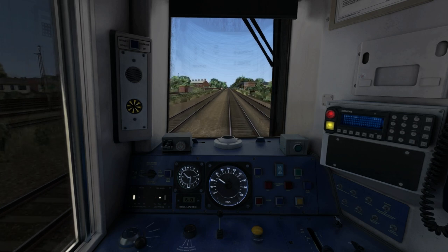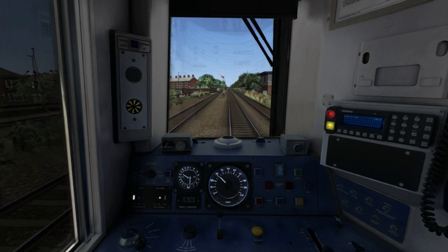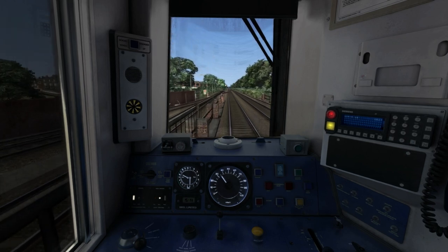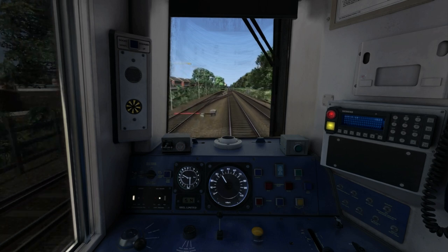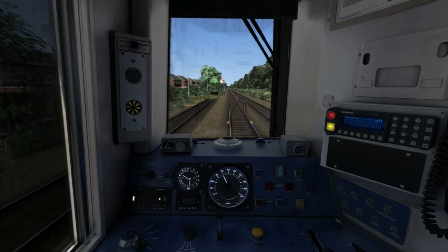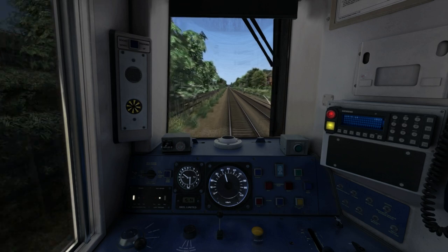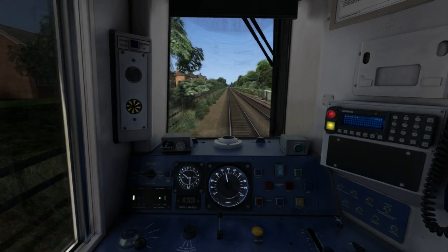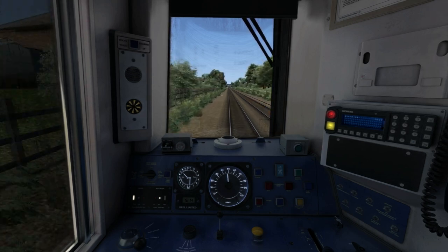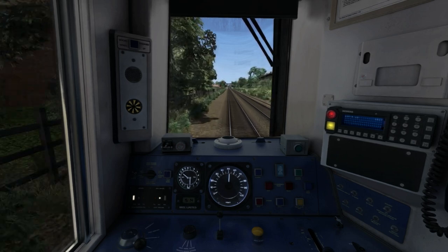Just on our left here, we're passing Blackpool North carriage sidings. We're now coming up on Layton Station with 2 miles to go.